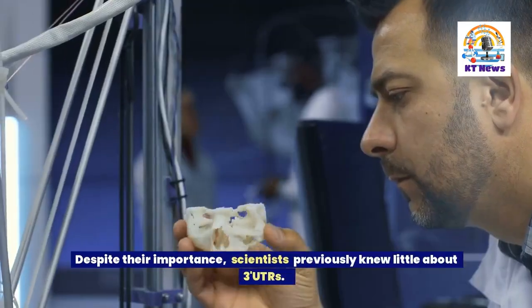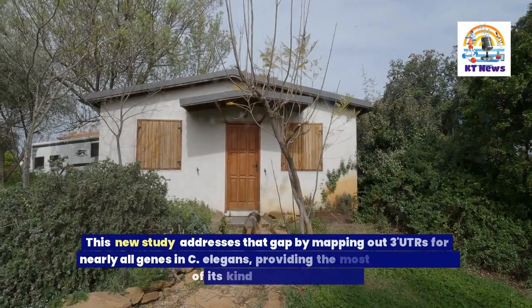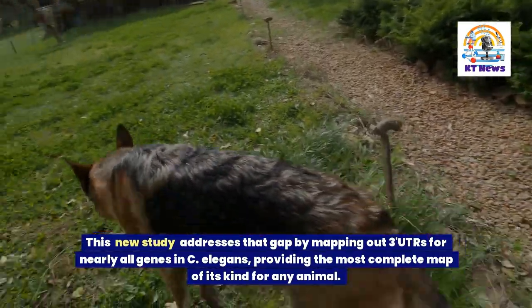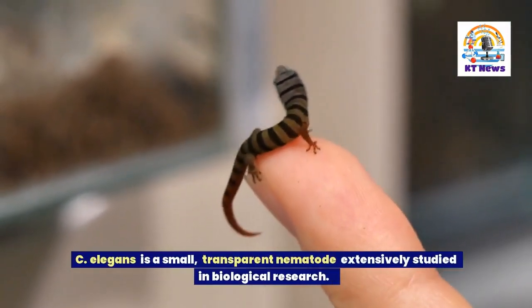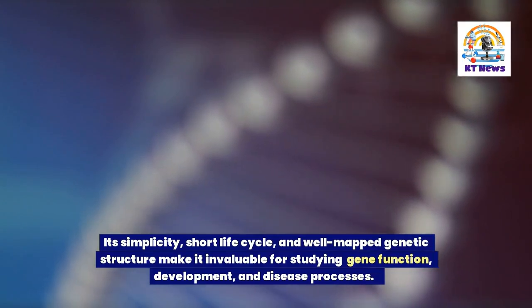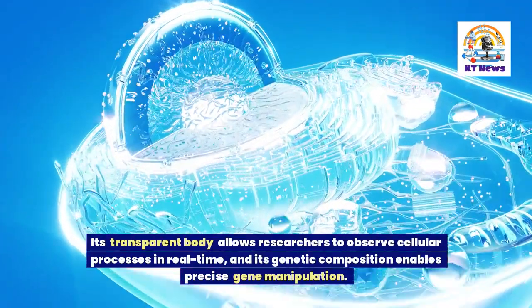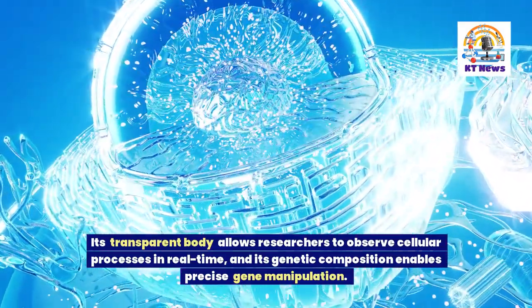Despite their importance, scientists previously knew little about 3' UTRs. This new study addresses that gap by mapping out 3' UTRs for nearly all genes in C. elegans, providing the most complete map of its kind for any animal. C. elegans is a small, transparent nematode extensively studied in biological research. Its simplicity, short life cycle, and well-mapped genetic structure make it invaluable for studying gene function, development, and disease processes. Its transparent body allows researchers to observe cellular processes in real time, and its genetic composition enables precise gene manipulation.